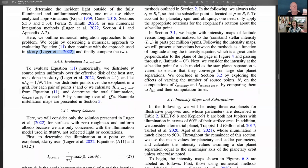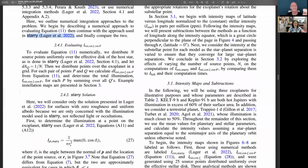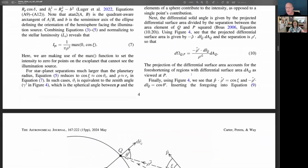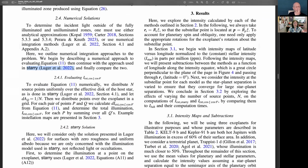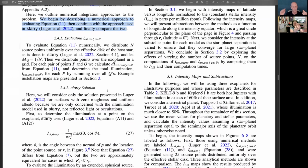Within this paper, we are going to distribute n points uniformly on the effective disk of the host star. Let me just go back to equation 11. So this is the one we are going to be solving numerically. So we want all of our points on the star. We have a disk, distribute the points evenly on our disk, and then pop it out into a sphere. Well, a spherical cap, I should say.